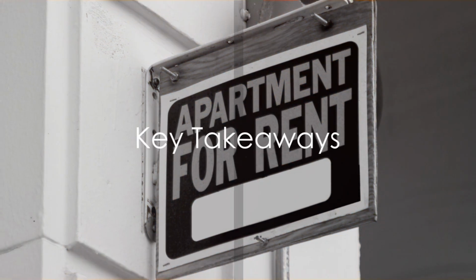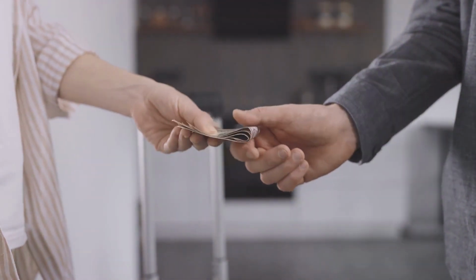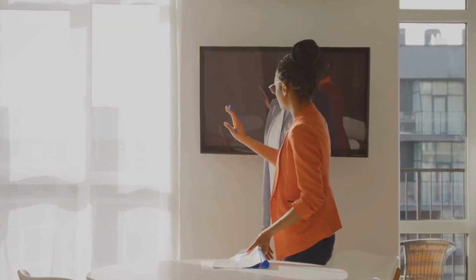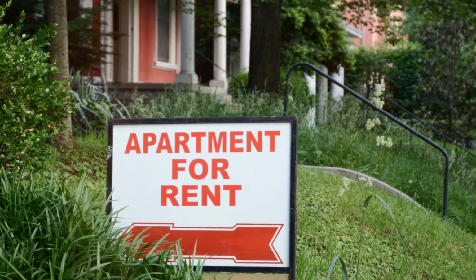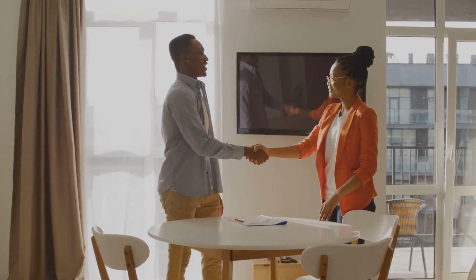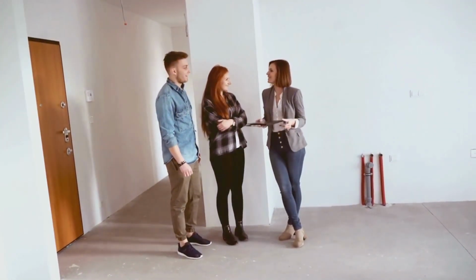So here's what you need to remember about renter and landlord scores. These scores are more than just numbers. They're a reflection of your reputation, your reliability, and your respect for the renting process. They serve as a bridge of trust between renters and landlords. They're not about the property, but about the people involved. Let's recap the key points we've discussed. Renters, your score is a measure of your responsibility as a tenant. It reflects your payment history, your care for the property, and your communication with your landlord. It's crucial that you maintain a good renter score, as it can significantly impact your future renting opportunities.